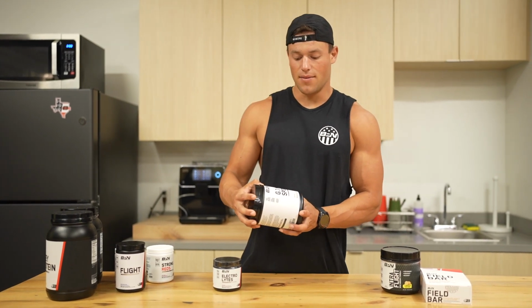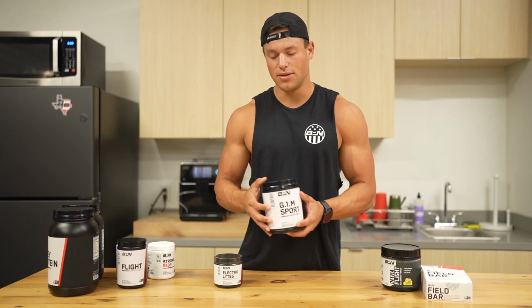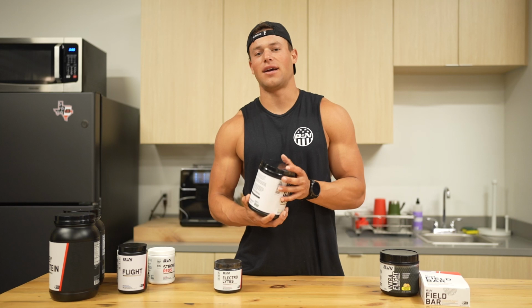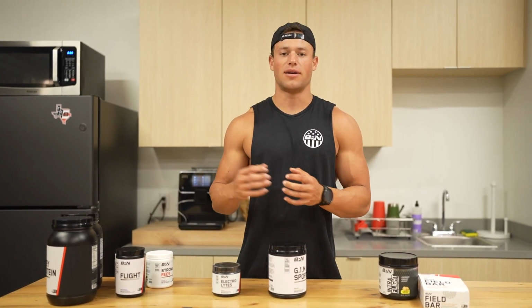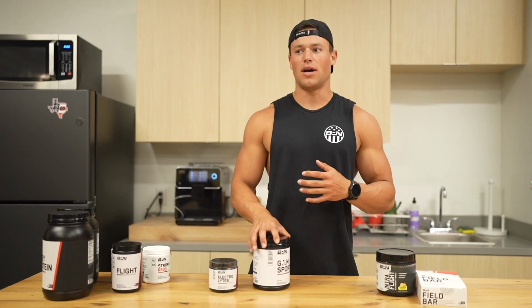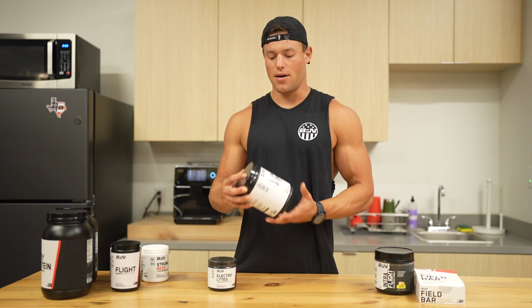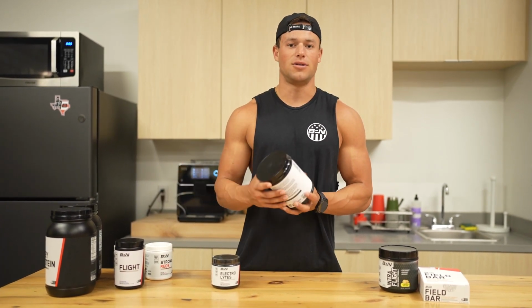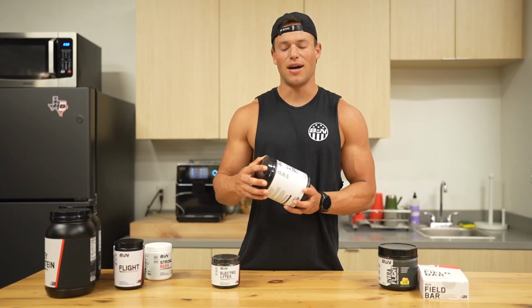So G1M Sport, I do mix these 2 together. The reason being is G1M Sport is a carb source. It's made up of clustered dextrin, so it's a slow digesting carbohydrate. The way it empties in the stomach is a slow process, so your body's going to burn it longer, and it's just a little more efficient than the fast acting carbohydrates. It's not really going to affect your stomach as much, and that's why I like it.